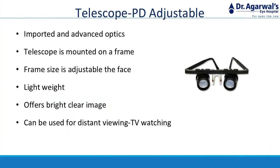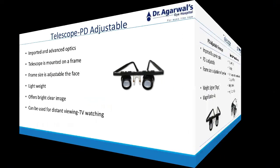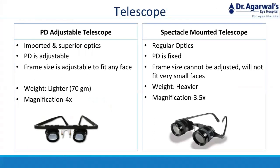Telescope. So this is a binocular telescope offering 4 times magnification. The benefit being that you can adjust the PD according to the patient's requirement. It offers a pretty good image and a balance of visual field as well as magnification. These are the 2 types of telescopes. There is also the spectacle mounted telescope, which can be binocular as well as monocular, but they come with a fixed PD. The benefit being that they are very economical compared to an adjustable PD.